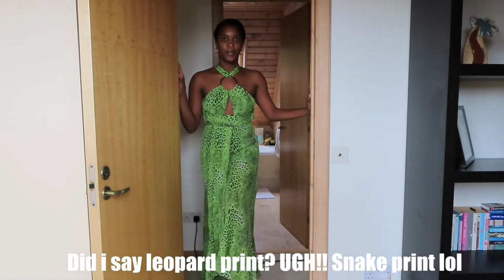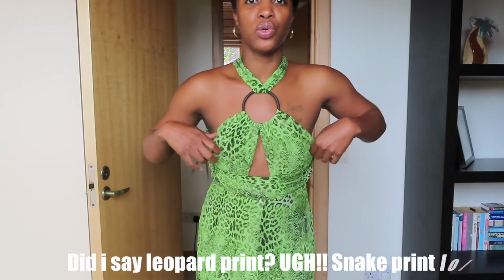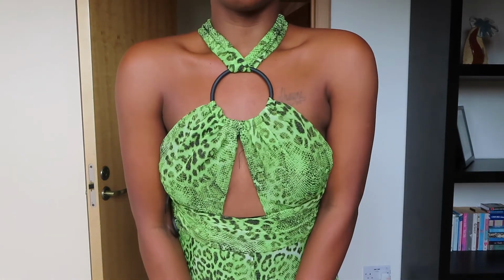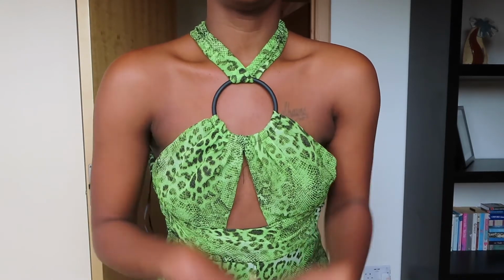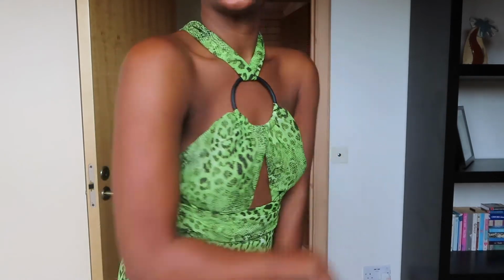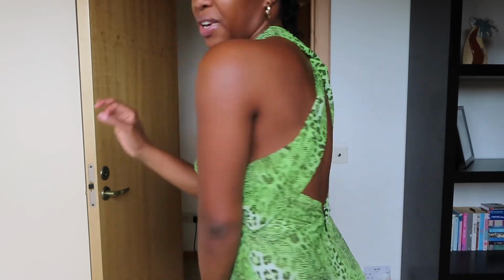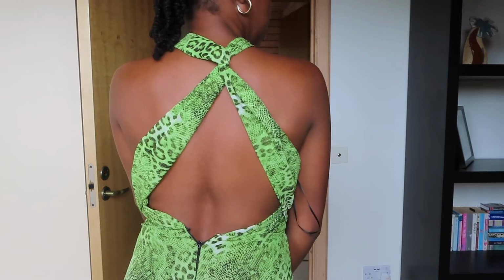Let me see if I can show you how it looks. I still don't know how to fix the back of it. I will have to look at the picture and see how the girl fixed it. But this is the front. It has this little peekaboo action going on right here, and then it has this little ringlet thing, and it shows a lot of your shoulders, which I think is quite gorgeous. And I love the back detail. As I said, I don't know how to fix it. I haven't fixed it properly, but this is how the back looks, you guys.